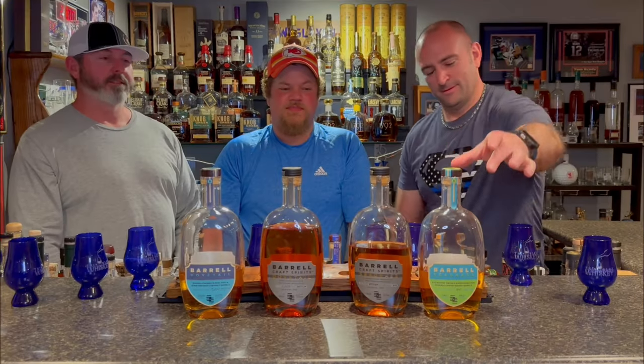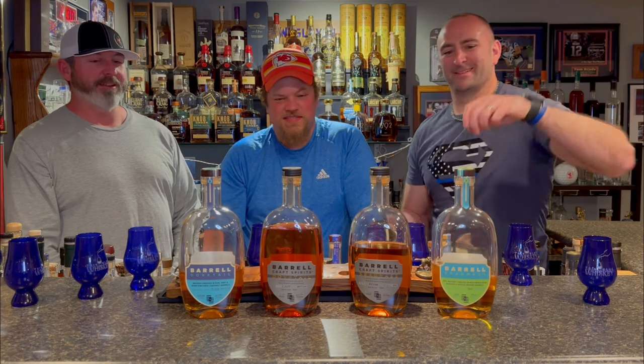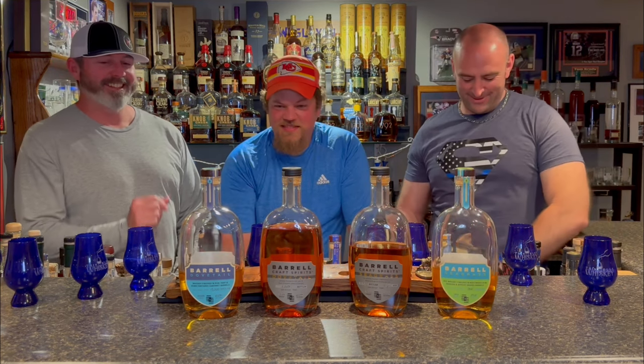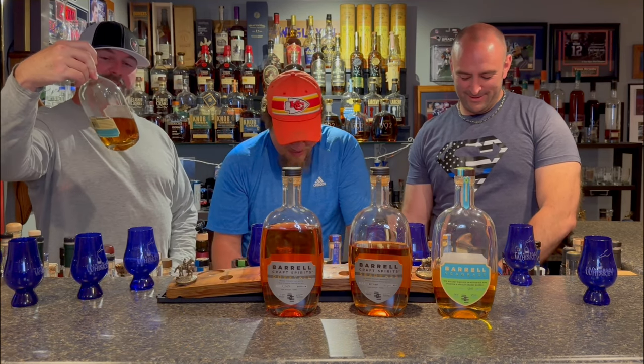Number four. No, the worst one. The worst. Yes. Orange. That means the Seagrass. So that is the Seagrass. The OG Dovetail. This little gem here was number three.